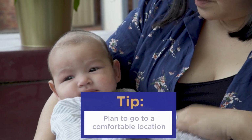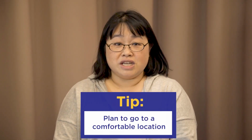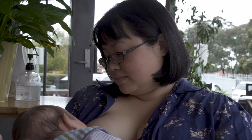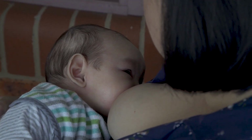I try to pick an area or cafe I'm familiar with that has comfortable seating, a chair instead of stool, so I can sit down and feed comfortably. I get myself set up first, usually with some water, and I'll tell myself this is normal and just to stay relaxed. My baby is now a little older, so he gets quite easily distracted in new places.